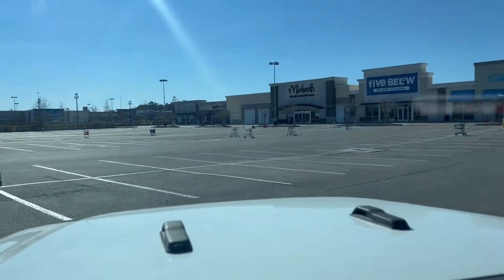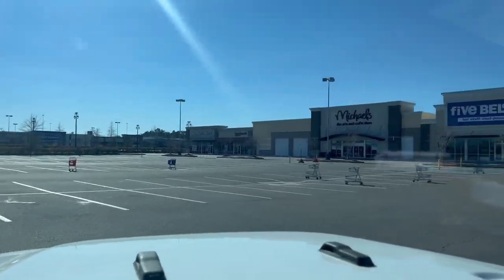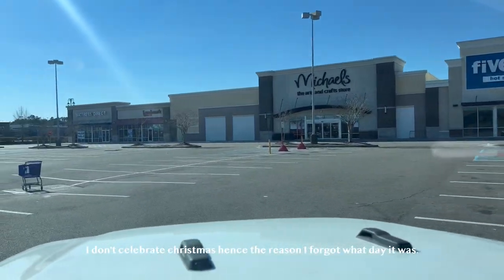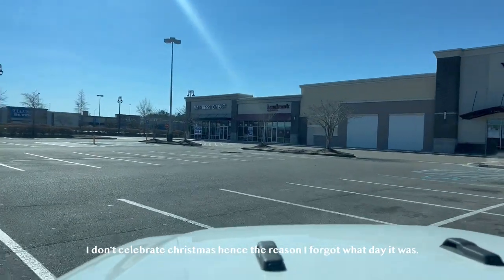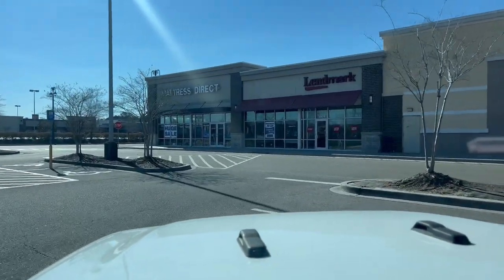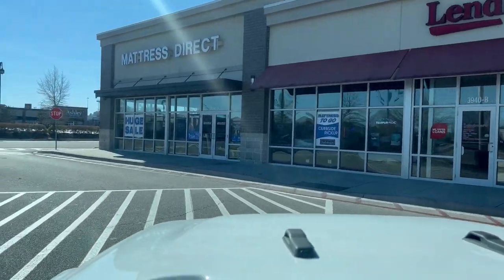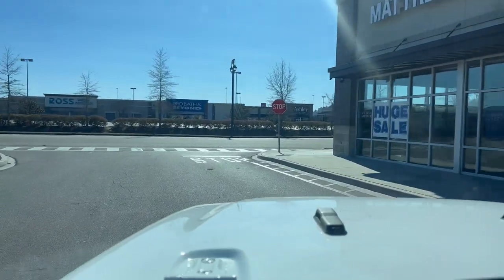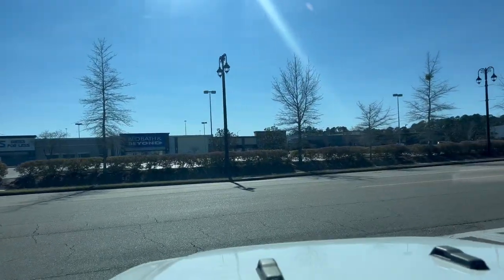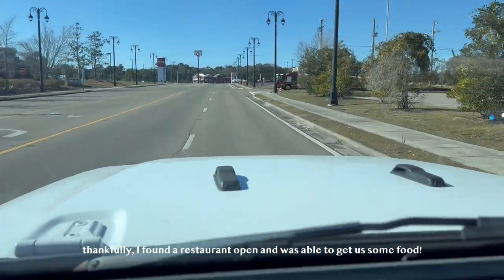Our old camper, and I came to try to find some food, and I forgot it was Christmas Day. Look, nothing is open, nothing. So I'm just driving around to see what I can find, because we used up pretty much all we had, and then everything else is frozen solid. So I'm just trying to find something to munch on, but nada.